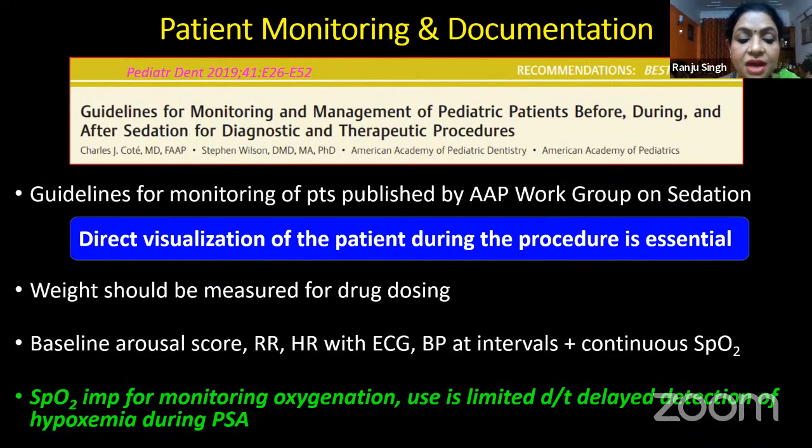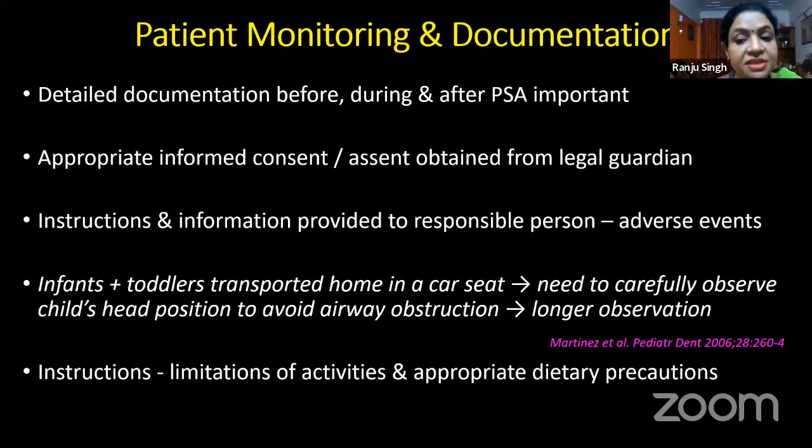Note down the baseline arousal state of the child and the basic physiological parameters such as heart rate, respiratory rate, and of course, blood pressure at various intervals. Continuous monitoring of SpO2 is now recommended. What I wish to highlight is that SpO2 is definitely important for monitoring oxygenation, but it has been outlined that its use is limited due to delayed detection of hypoxemia during procedural sedation. Yes, you administer oxygen, but if the patient is becoming hypoxic, the detection may be delayed. It is very essential, therefore, to continuously monitor the child physically.